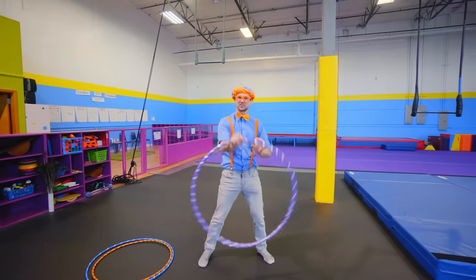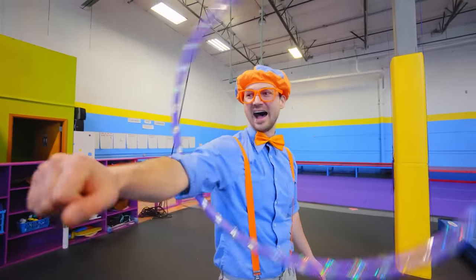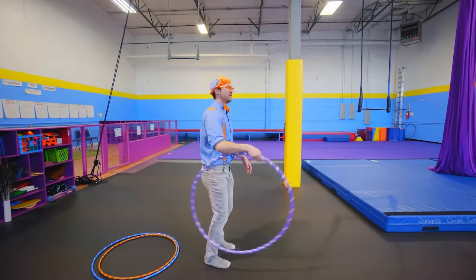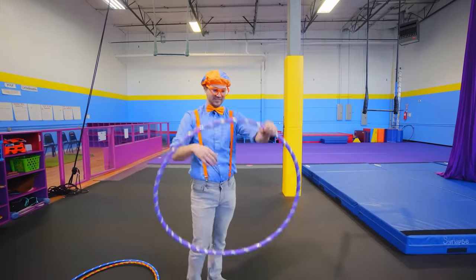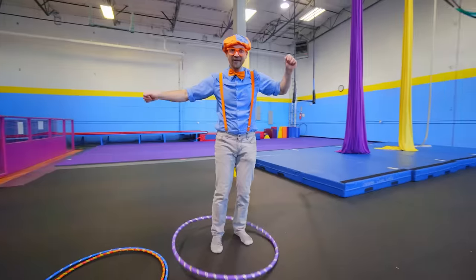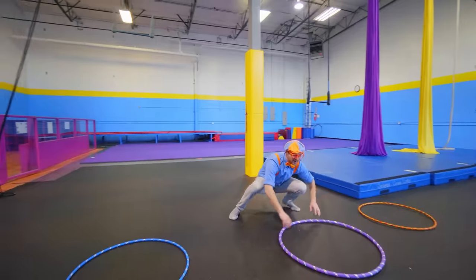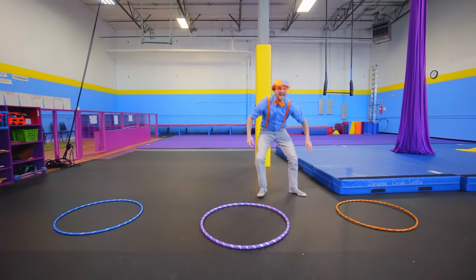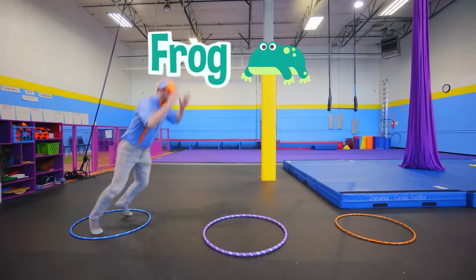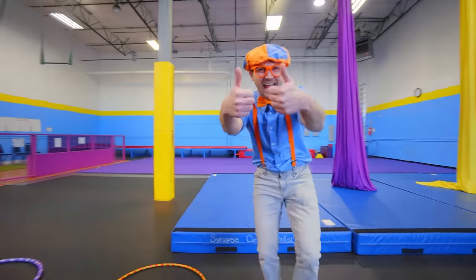All right. Gonna first try and spin it on my arm. Whoa, whoa, whoa. Whee, woohoo. Check this out. All right, here we go. I have an idea. Now that they're on the ground, I think we should spread them out and try and hop through them. All right! How about like a frog? Ribbit! Ribbit! Ribbit! Ribbit! Good job!